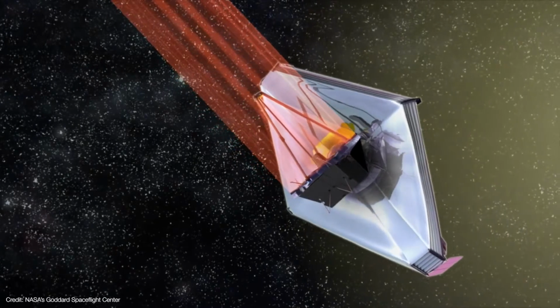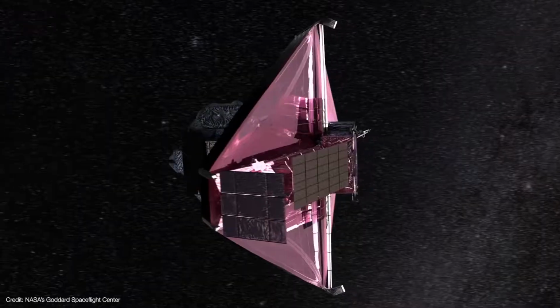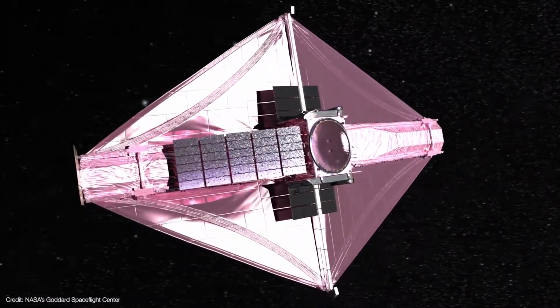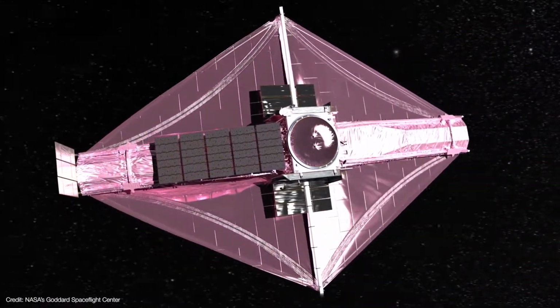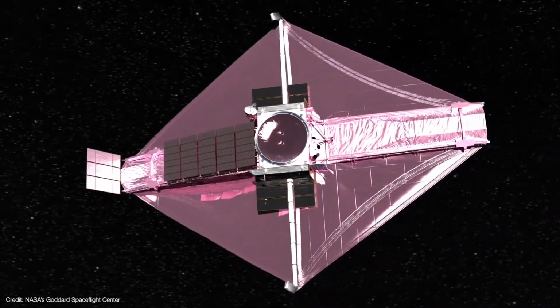Webb also changes its orientation as it points from one position to the other. All of these motions perturb Webb's orbit ever so slightly, requiring more station-keeping burns to maintain. And that's why Webb executes a burn once every 21 days.